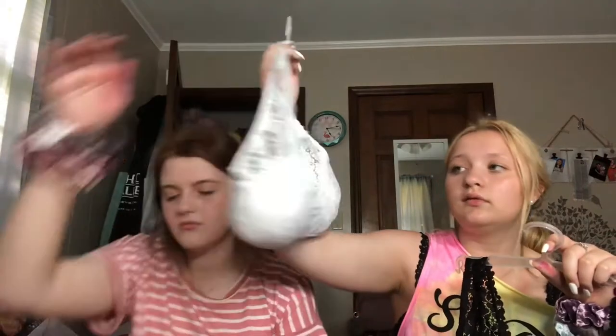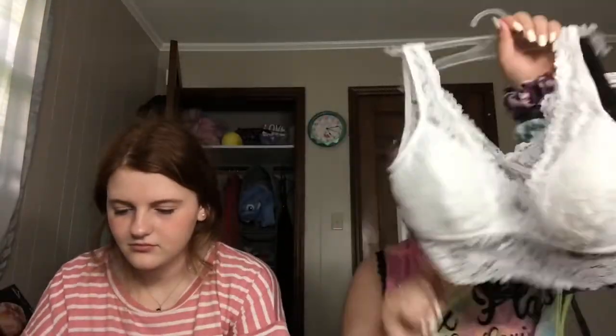Okay, so then we went to Rue 21. We got some bralettes, and they had some really good deals on these. These were $10, I think. Yeah, $10. This one's different. It goes around this part of your neck, like a little necklace. So yeah, got those. And then I got some panties, which I'm not gonna show, but they're really cute though, aren't they?